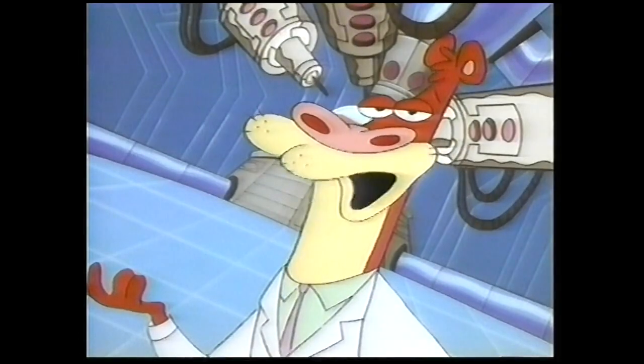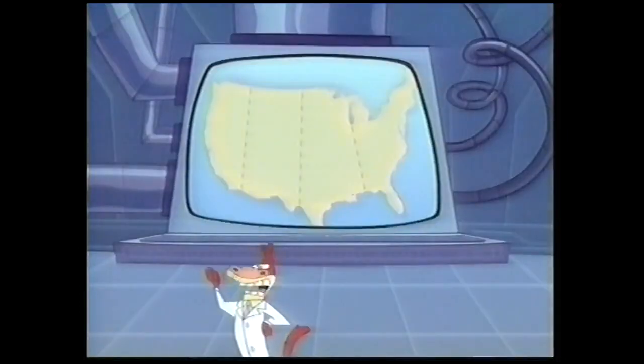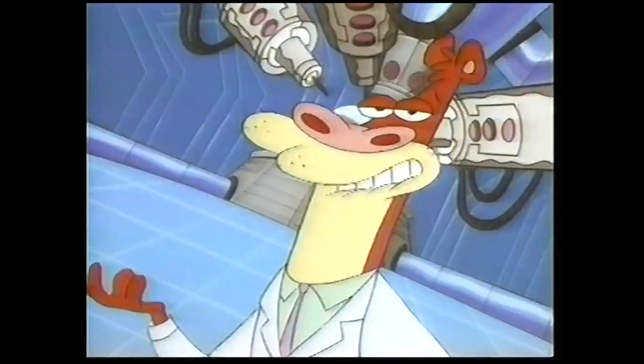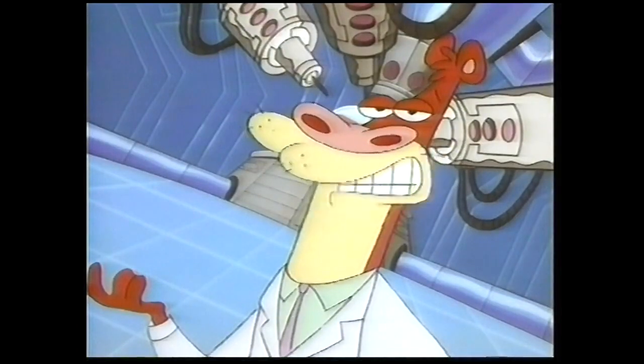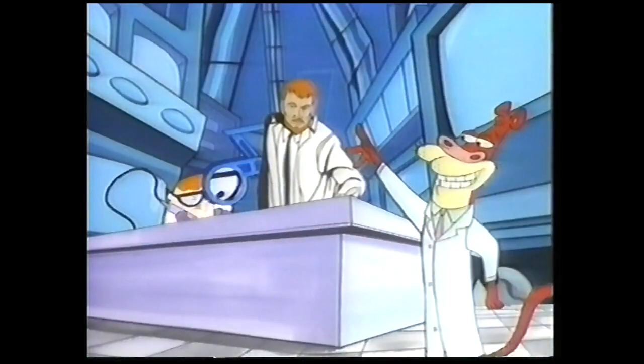Hi, I am Weasel here. My super genius colleagues and I are busy working on an important project for Cartoon Network. All cartoons will air at the same hour in the Eastern and Pacific time zones, with the Central 1 hour behind and the Mountain 1 hour ahead. For example, Cow and Chicken will air Tuesdays 8 p.m. in the Eastern and Pacific, 7 in the Central, and 9 in the Mountain. Confusing? I realize. But if we all work together, we will build a more complete cartoon world.